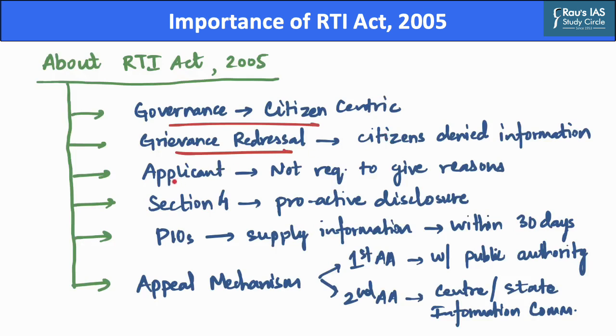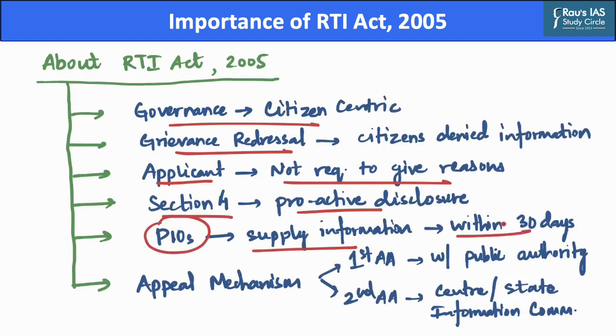Further, an RTI applicant is not required to give any reasons for seeking information. Also, Section 4 of the RTI Act mandates public authorities to proactively disclose certain information, like the functions, structures, powers, and duties of its officers and employees, and financial information. The Act also makes certain authorities responsible for supplying information. Public authorities designate some officers in their administrative units as Public Information Officers or PIOs, and these PIOs are mandated to supply information within 30 days of the request, or 48 hours if the information sought concerns the life or liberty of a person.